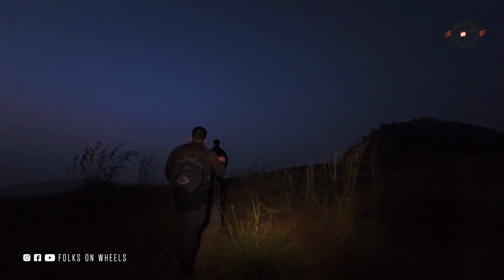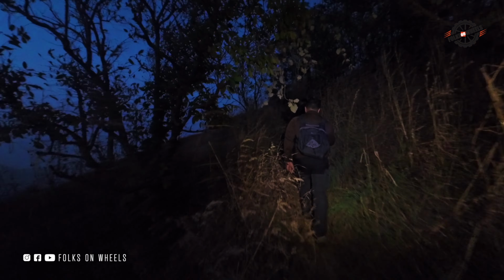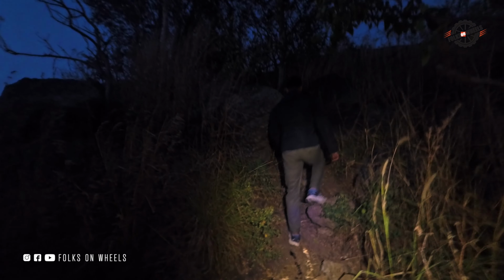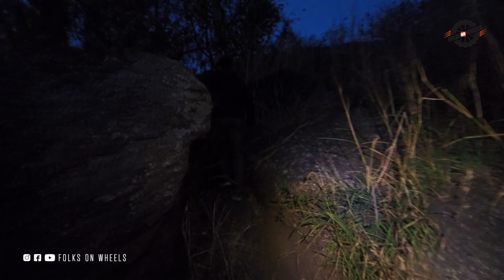The time is already past 6 o'clock, but it is still quite dark due to the foggy weather. The trail so far has been very easy to walk on. Only the initial climb might seem a little bit difficult, particularly for elderly people. After that, the path becomes a smooth and gradual walk, making it much more comfortable. It's still a little dark, so I will show you the way when we come back.